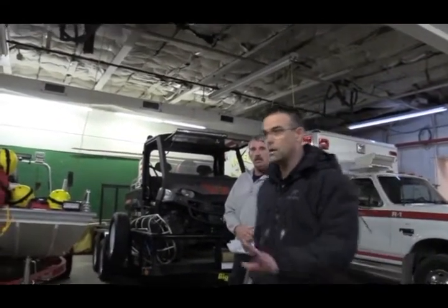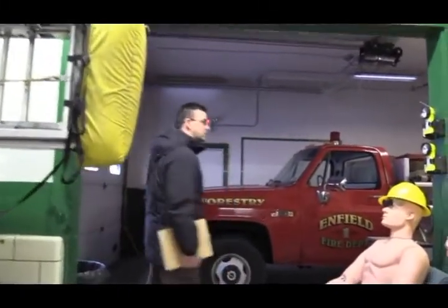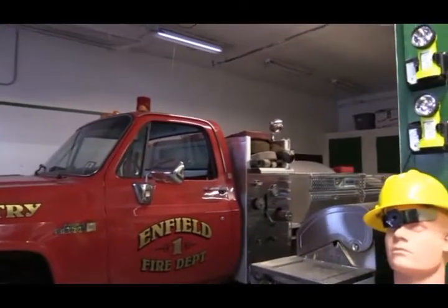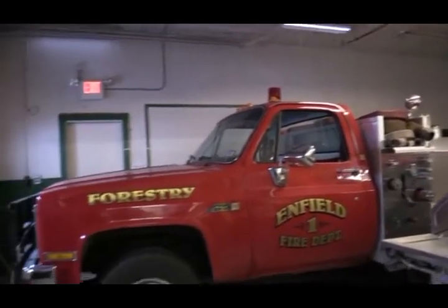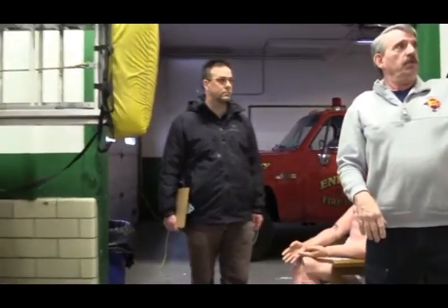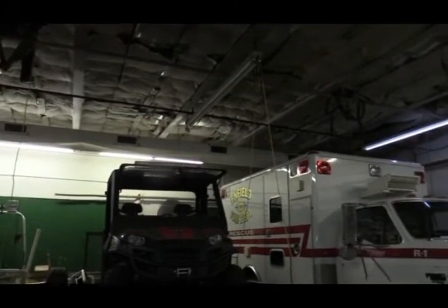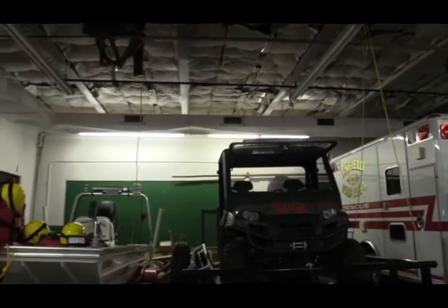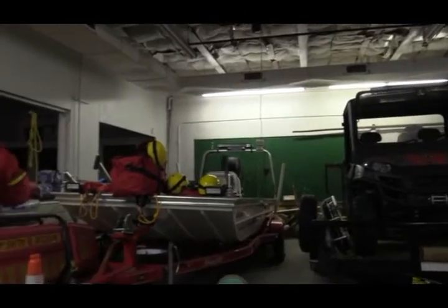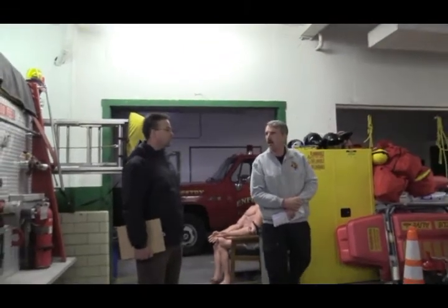Mm-hmm. And is this section with the forestry equipment, is this one of those additions? This was one of the additions that was put on. I don't have the dates of when the additions were done, but looking at the tax cards, it did show four different additions. This bay was done, the front of the station was done, then there were two additions, an upper and a lower, that were done on the back of the station, which are both cold storage at this point. So again, we have to be a little bit careful in what we keep in those areas, just due to them not being conditioned at all.